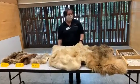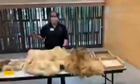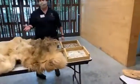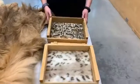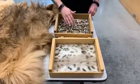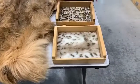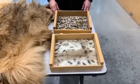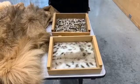Sometimes it's really difficult to get a pelt from an animal, but you'd still like to learn from it. And so just like there are cast skulls or bone clones, there are some things called kind fur, which are replicas of fur. And so this here is ocelot, and this here is snow leopard. So it gives people an opportunity to touch and see what the fur looks like from an animal that is actually very difficult to get a pelt from because they're extremely rare or endangered.